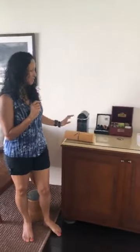So this is obviously the door to get in. This is our coffee station. They have the version of Keurig that they have in most of the rest of the world, these little Nespresso machines. So it makes a little mini cup of coffee, which is disappointing for those of us Americans who like grande size. This is our little living room area.